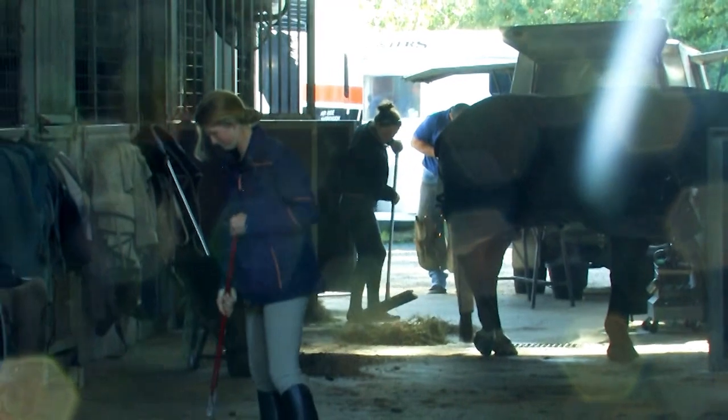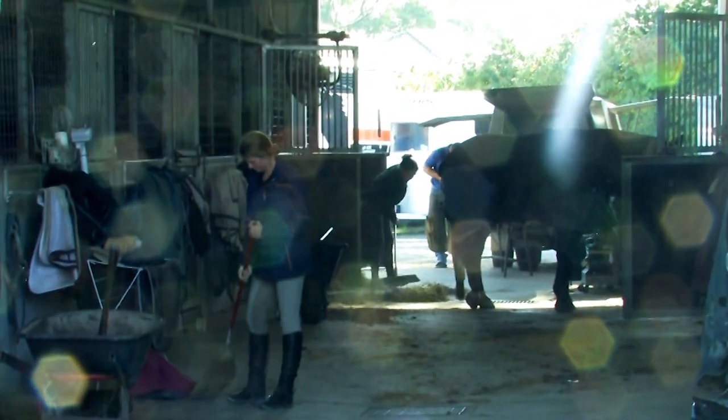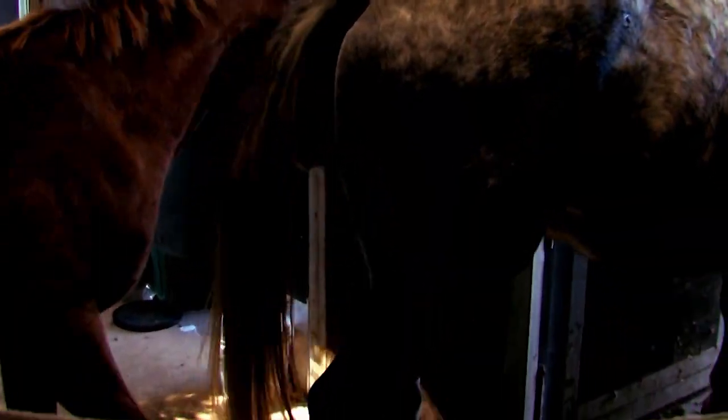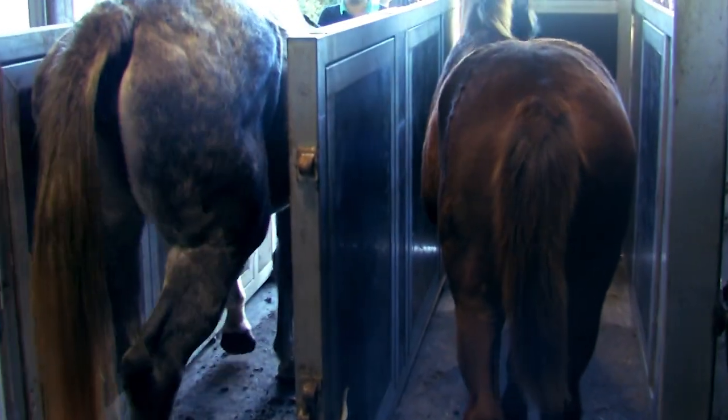Of course, grading the arena, sweeping the stables, feeding the horses. Mucking out, unfortunately, is very much a part of Ryans. Mornings are also a time for the stud work. The mares are brought up.